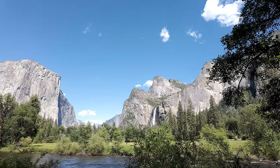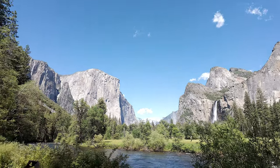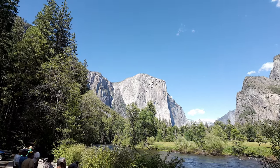Very top, those are trees. Some of them wind blown, a lot of the leaves or needles blown off, and those are trees. And we have the most.